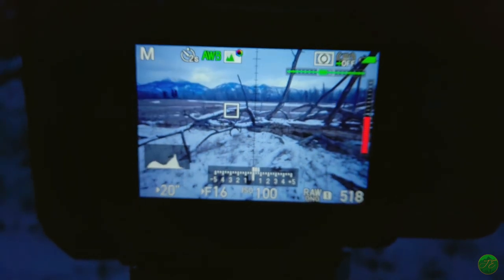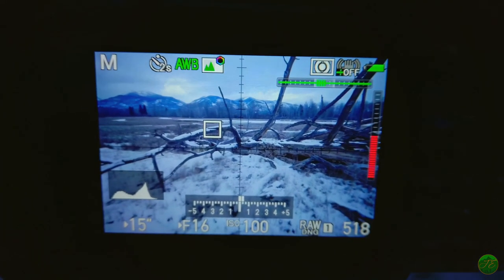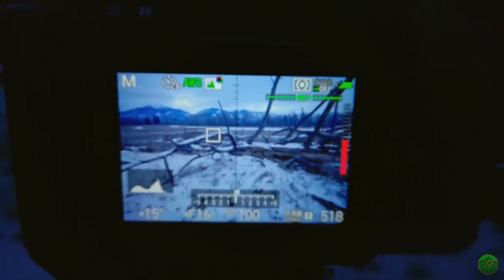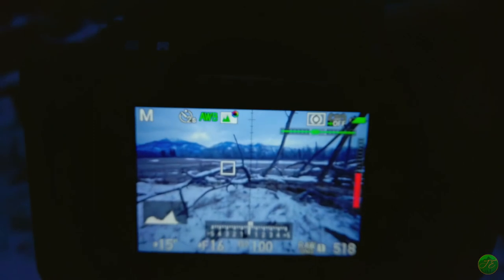So that's going to give me a 15 second exposure, which is nice. There's nothing moving, there's no wind, so we can do 15 seconds, no problem. Because I think this is more about the wood. This isn't about the mountains right now. This is about the wood. I want to make sure the wood is in focus. The mountains, yeah, they're nice. They're in the background, but they don't need to be sharp. So here we go. Here we go. Ready?